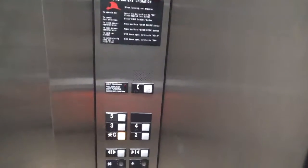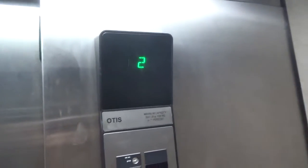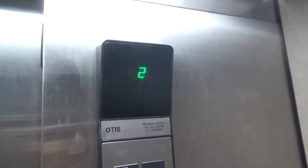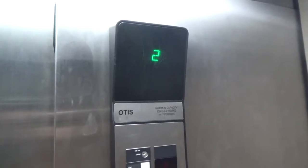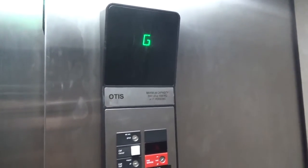No certificate, but oh right, the phone. Here's a merciful button here. Capacity 300 pounds. 3. 2. Here, G.